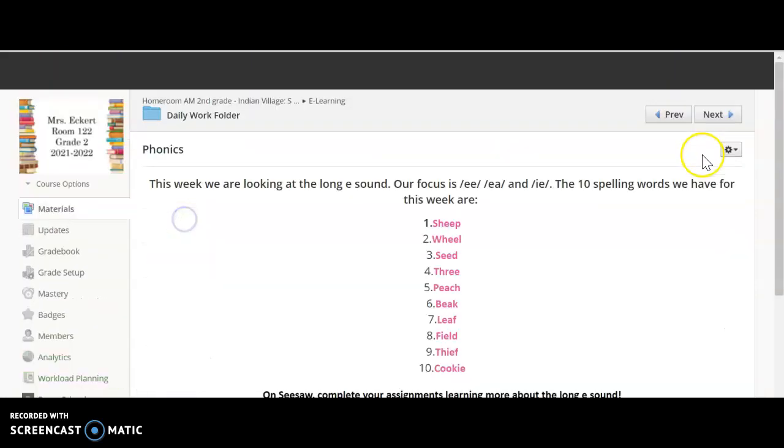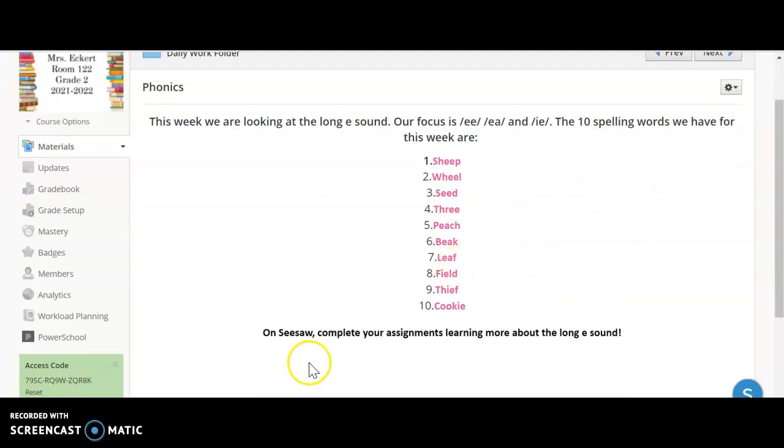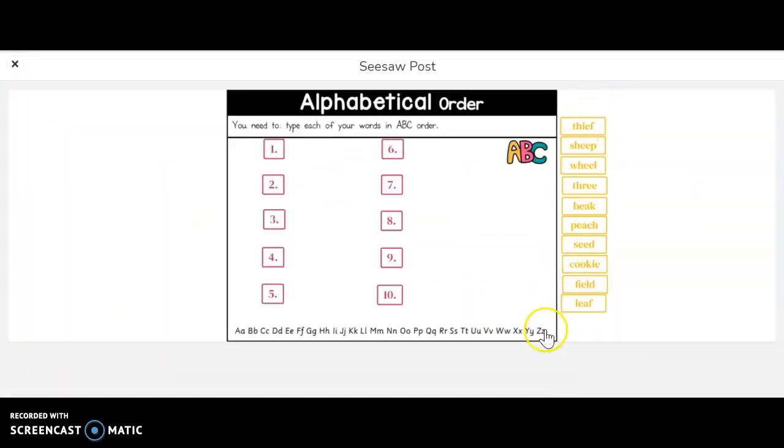Throughout phonics, we're still working on that long E with the E, A, and IE, and there are your spelling words on here. There's going to be an assignment with the long E sound on Seesaw, which today will be putting your spelling words in ABC order. There's a little alphabet down here to help you.